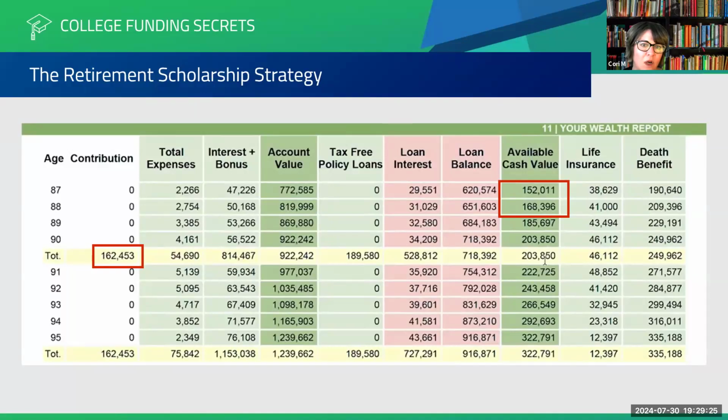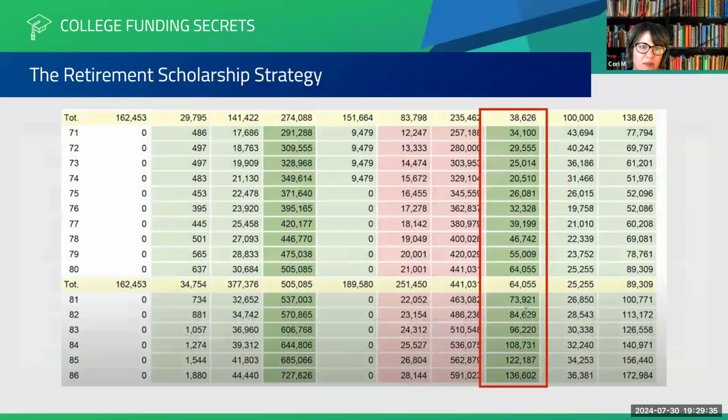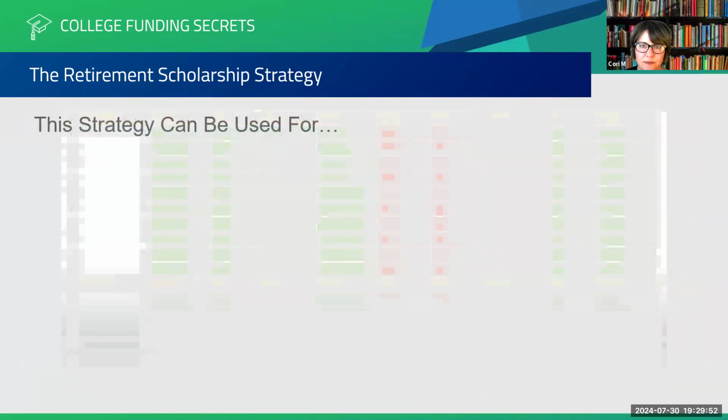But remember, again, we don't have to wait until we get all that money back to utilize it during retirement. There's enough money here to buy a car, put a down payment on a house. So you still have more money than what you paid in for college. So even if you can only do a little bit and you have to stretch it out, it's still going to benefit you.